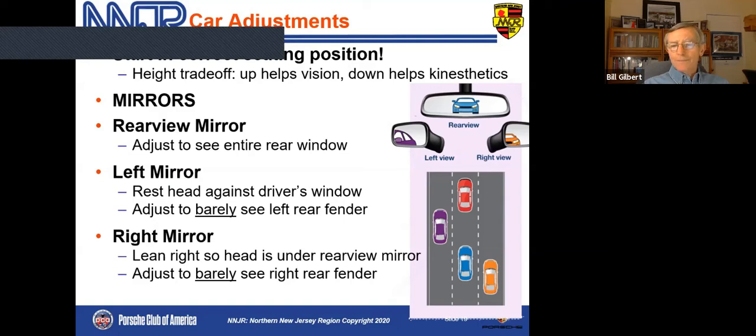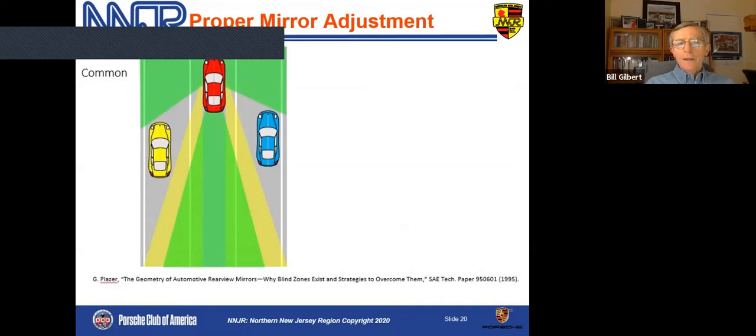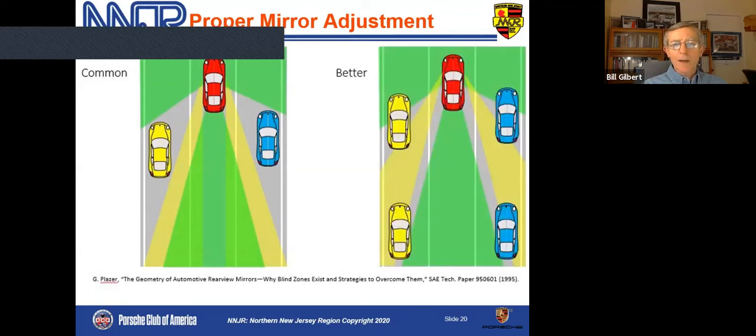But what's going to happen, as you can see in the diagram on the right, and even better in this diagram, this is how most people have their mirrors adjusted. They adjust the left and right mirror so they can see a good bit of their car and leave themselves a blind spot. The gray area in this diagram being the blind spot, obviously, and it's big enough that a car can get hidden in that blind spot. If we adjust the mirrors as I just described, now the blind spot is very small and generally non-existent.